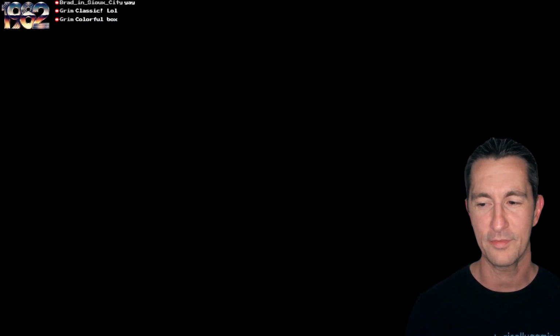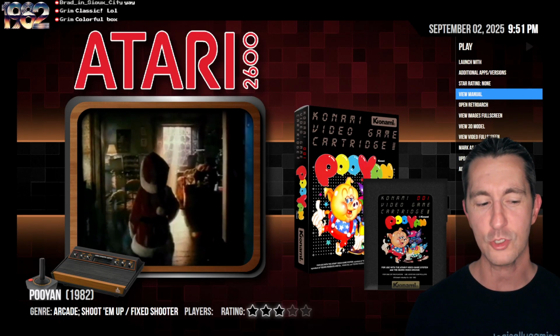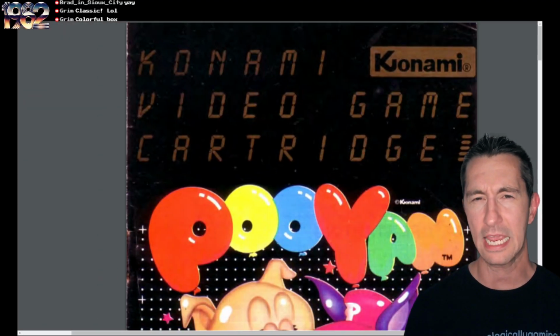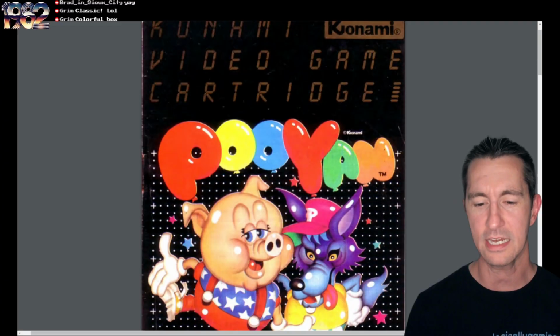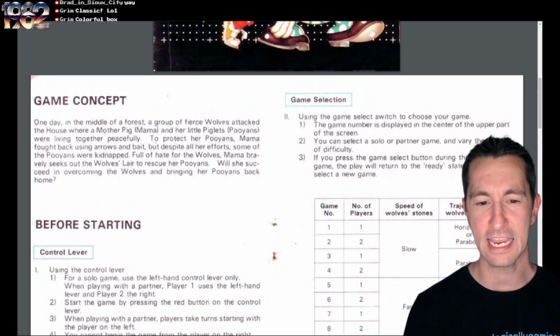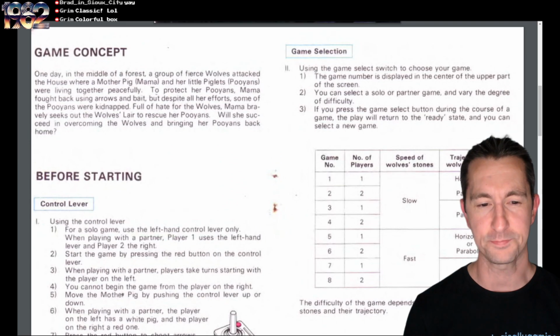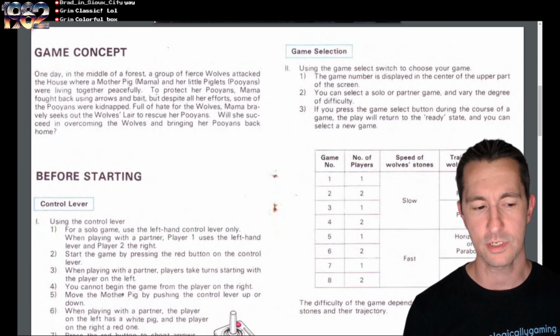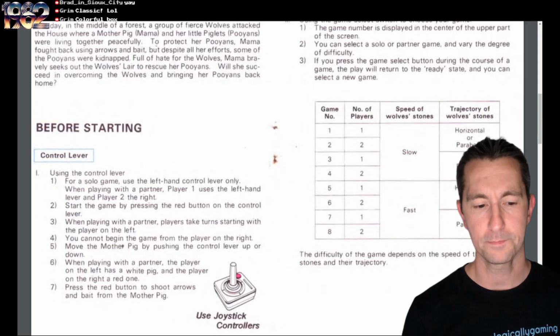And there's the example of the screenshot. We also have the manual for Pooyan. We know how to play the arcade game. Is the console release any different? Let's find out. There's the game. The game concept tells us the story. Over in the top left, it's exactly the same that it was on the back of the box, or pretty close. As the control lever, playing a solo game, and how to start the game.